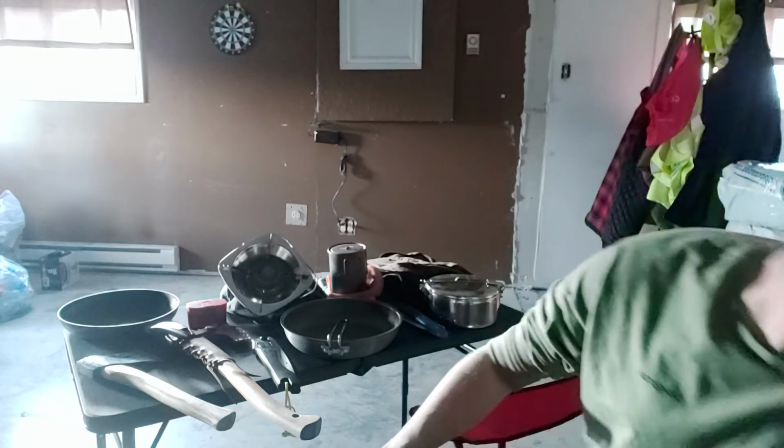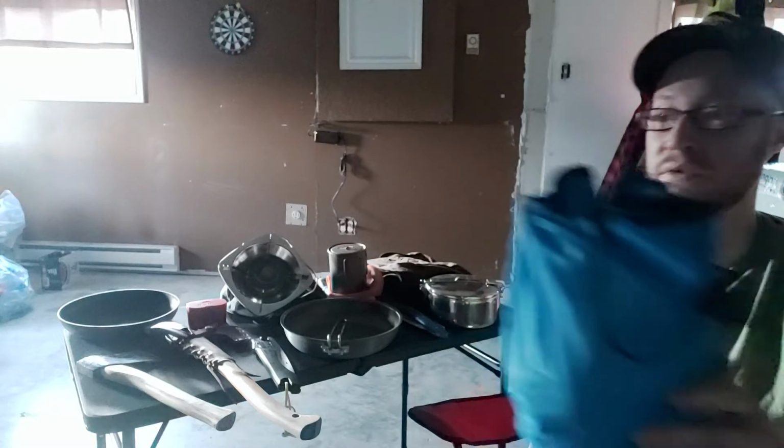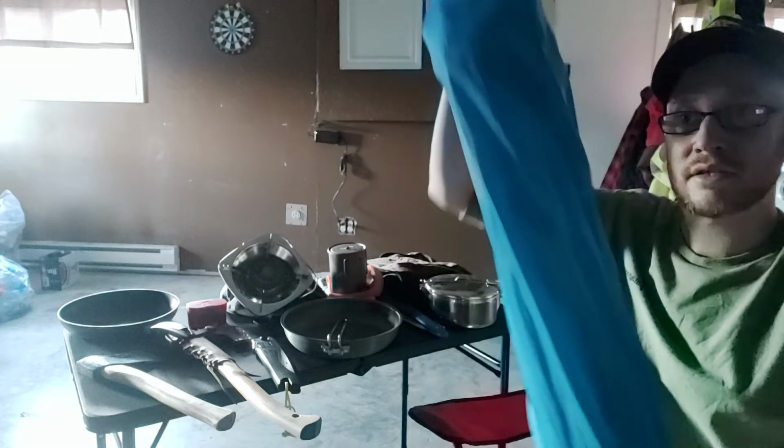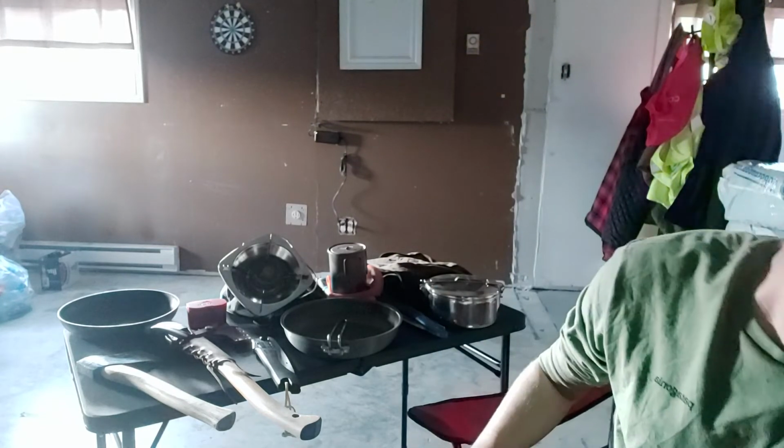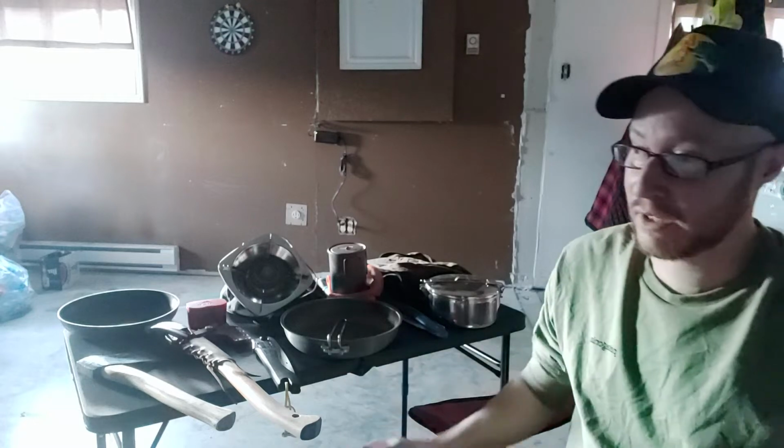Ozark Trail, I think it is. Actually, I got a couple of them, but for 10 bucks, once again, I can take it backpacking, but you can take it car camping. I do have a foldable chair as well, but it works.